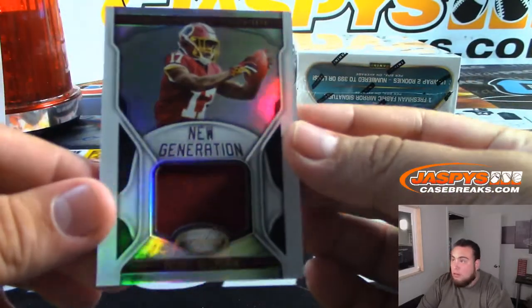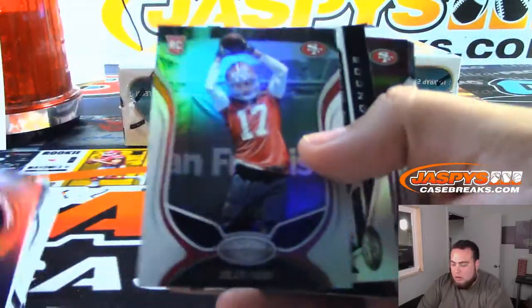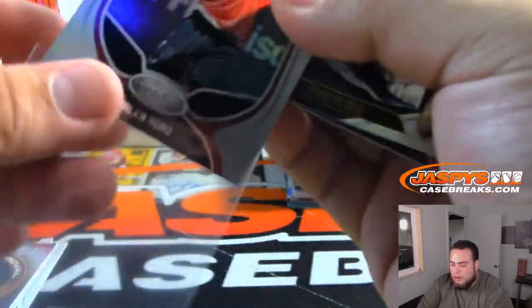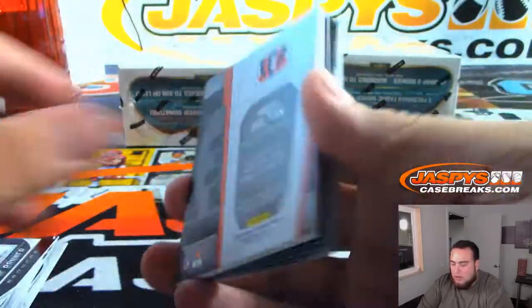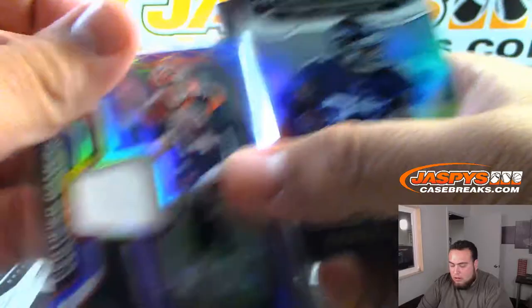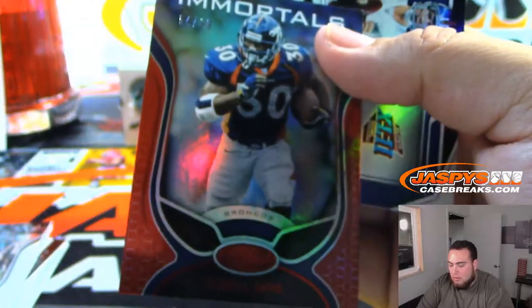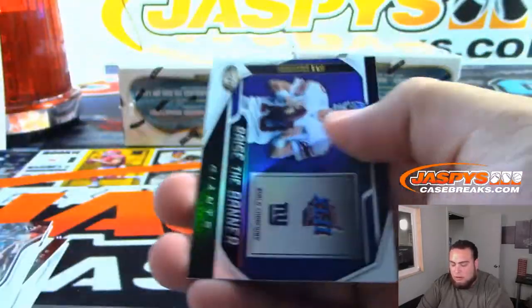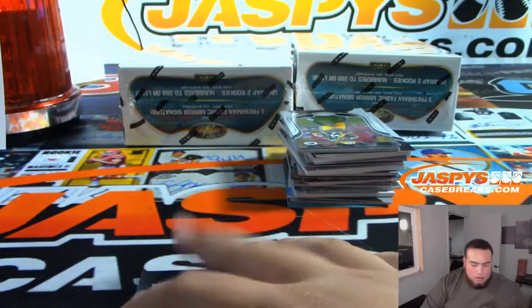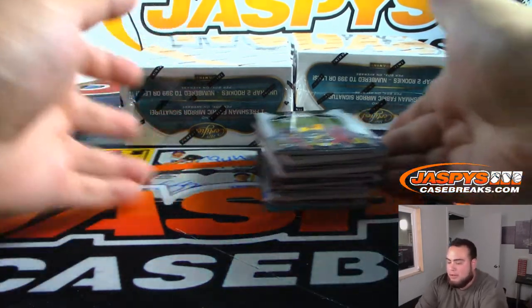Got Terry McLaurin, Washington Redskins. All right, we got to 299, Jalen Hurd, 49ers, and Andy Dalton to 75 for the Bengals. TD to 99 for the Broncos. There you go. Next box.